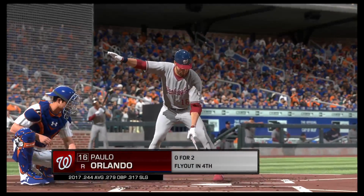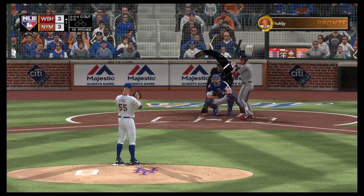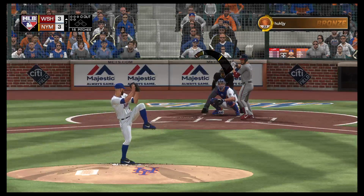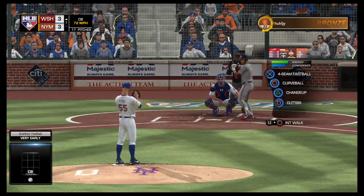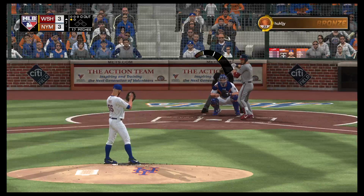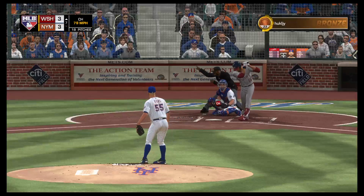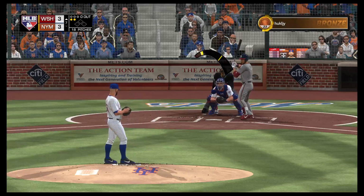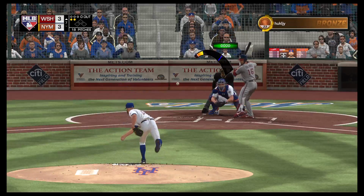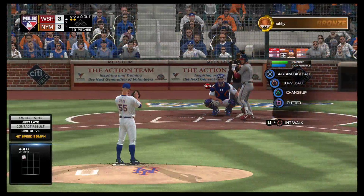Stepping in and ready for another shot, Paulo Orlando. He'll start things out here in a tie ball game. Here's the first pitch to him. The knee buckler, and he swings and misses at it. Into the windup. Here comes the 0-1. Took a wave at one around the shins with no luck. Swing and a liner. Foul.